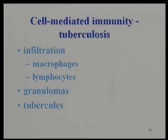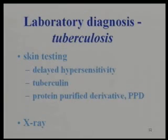Cell-mediated immunity, tuberculosis. Okay, that is the hallmark of the disease. Get that in your mind. Cell-mediated immunity. You know your immunology, you know tuberculosis. There's an infiltration of macrophages and lymphocytes, which of course is typical of cell-mediated immunity. There are granulomas formed, and in this disease they're often given a particular name, which is a tubercle, which specifically refers to a granuloma in tuberculosis. And I know you've had some of this in pathology, so bringing that together will help.